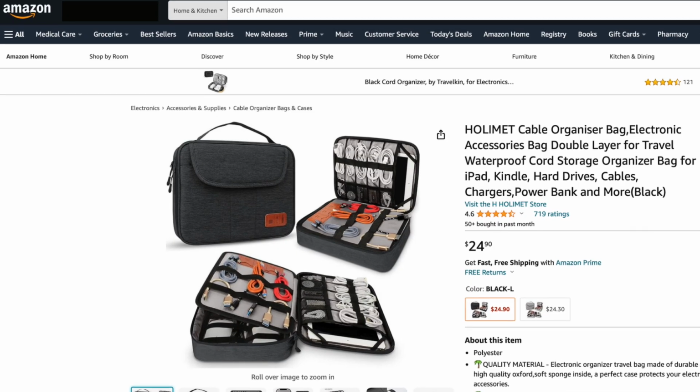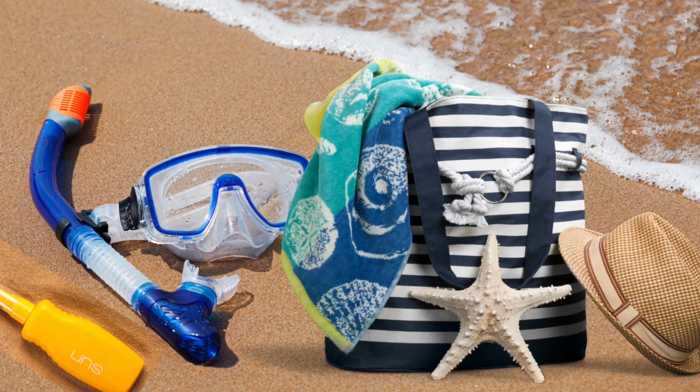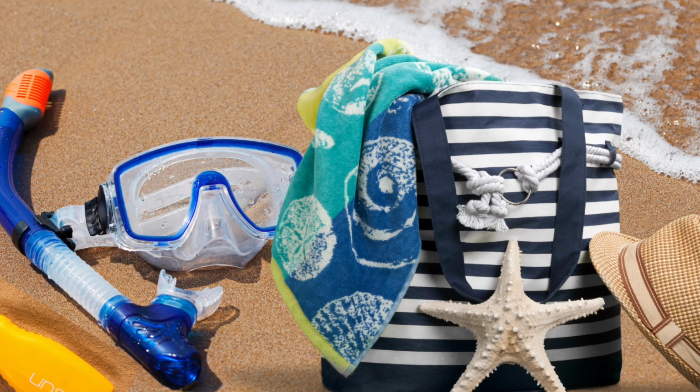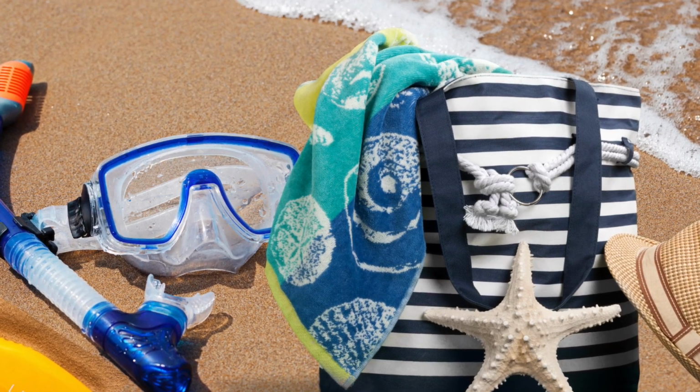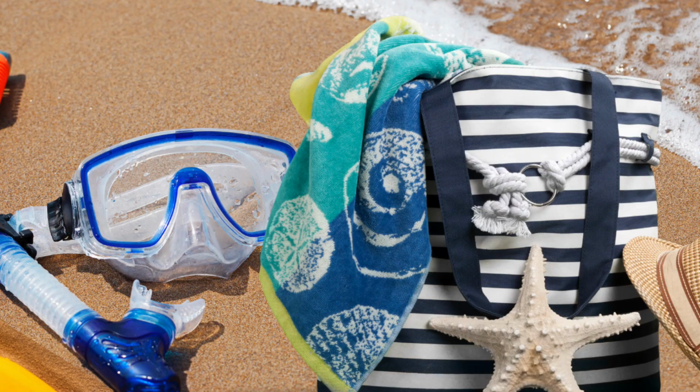If you use packing cubes, these can go directly from your luggage to the shelves in your closet. No need to unpack whatever's inside. A dedicated bag for your electronics will help you keep all those power adapters and cables organized. We always have a beach bag hanging near the door of our stateroom, ready for the next trip to the pool or the beach. Inside, we keep our towel clips, swimming goggles and snorkel, waterproof money belt, and suntan lotion.